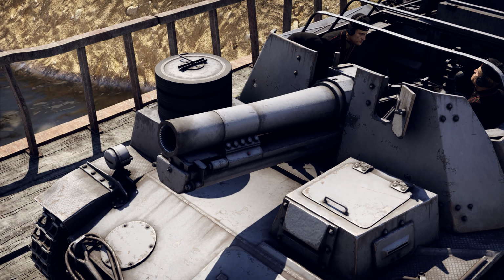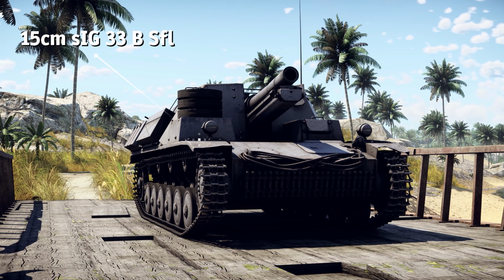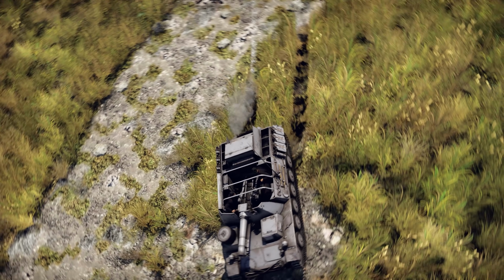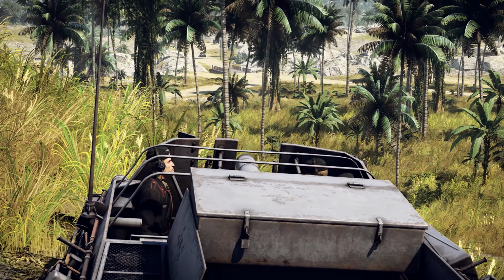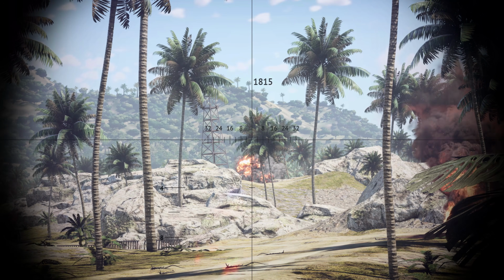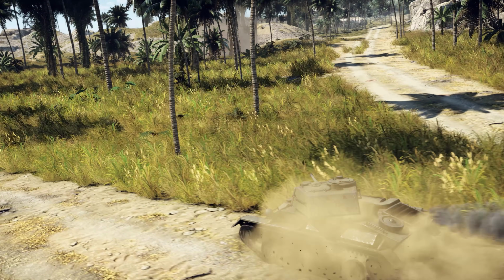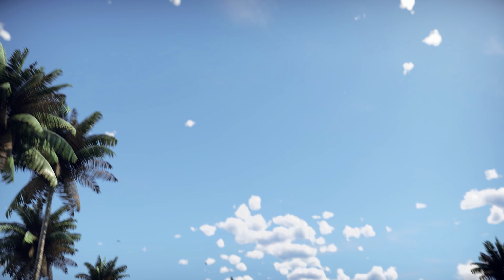Next, we have the German 15-centimeter gun mounted on a Panzer II chassis, known as the Sturmpanzer II. This is a light and lightly armored, self-propelled assault gun armed with a large caliber howitzer. Its high explosive shells, with decent penetration, pose a serious threat not only to same-rank opponents, but even to higher-tier vehicles. However, this SPG has two major weaknesses: thin armor and an open-top configuration.